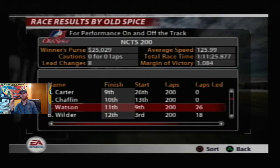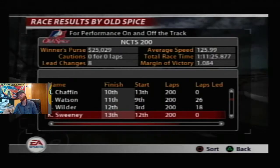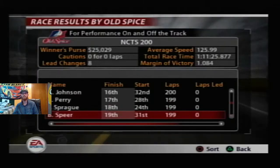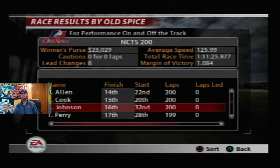26 laps led by Larry Watson. That was mainly at the beginning. Same for Barry Wilder. Wilder led the first 18 before Watson took the lead, and he led the next 26 before Schneider got out. Or sorry, before Edwards got in. Number 99 keeps making me mix the names up.